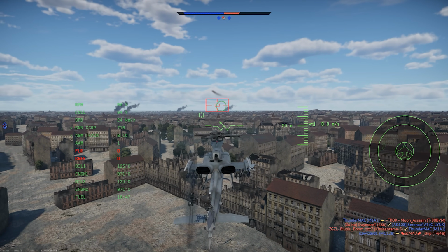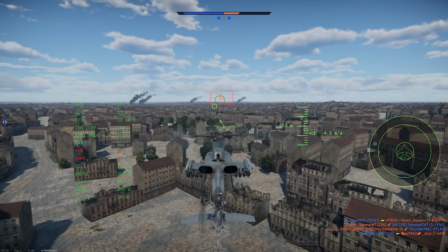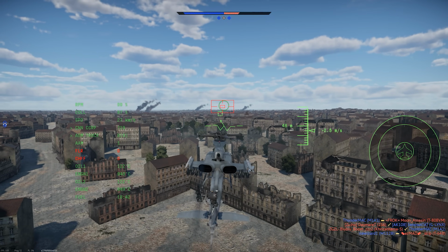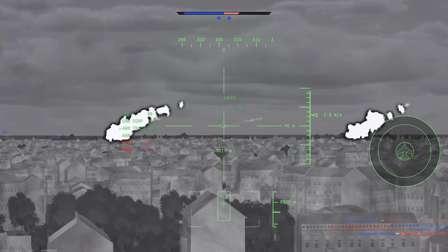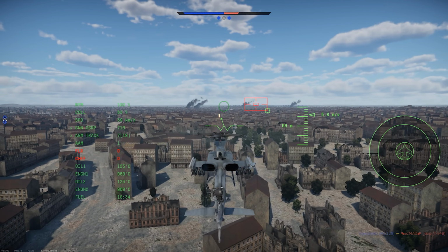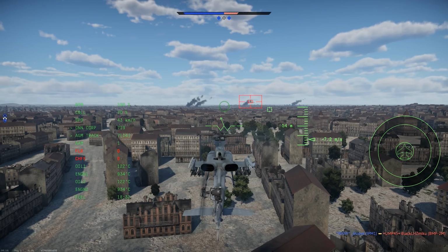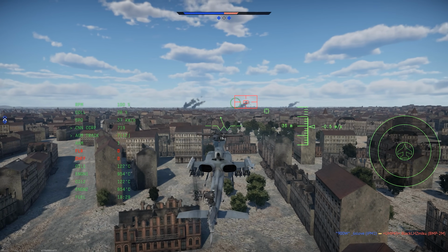It also has an impressive ceiling height of over 5,000 meters. Not that you'd really ever have a reason to go up that high, though. The only real caveat I found is that rolling it past about 45 degrees can be a little dangerous, and it felt like the controls were a bit less responsive during steep banking.